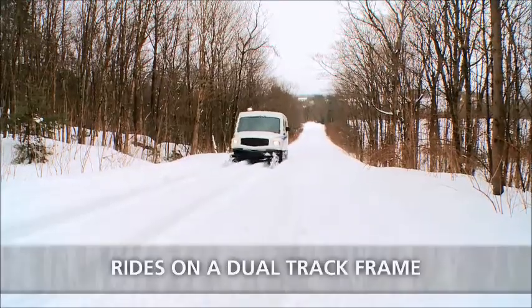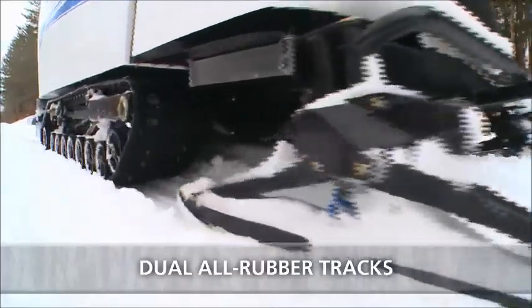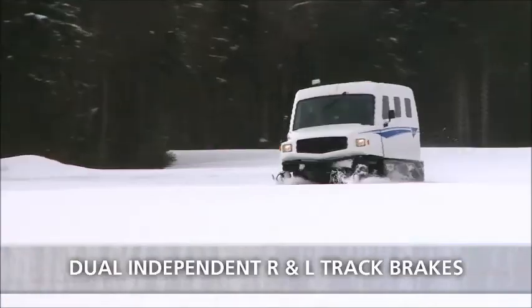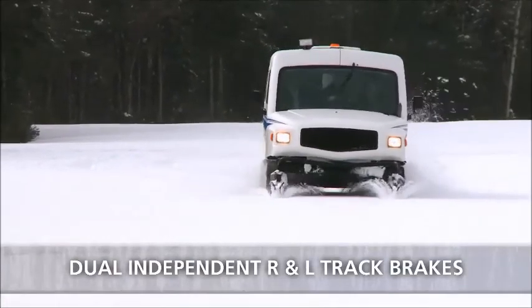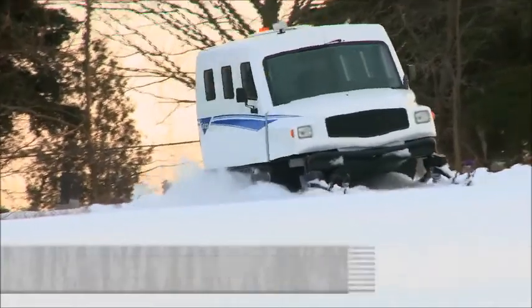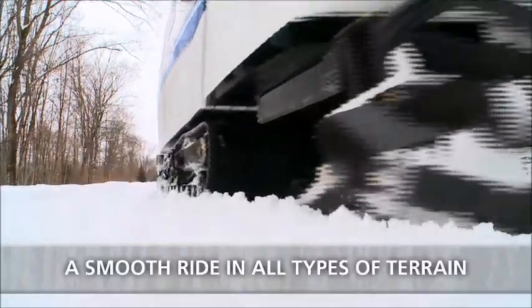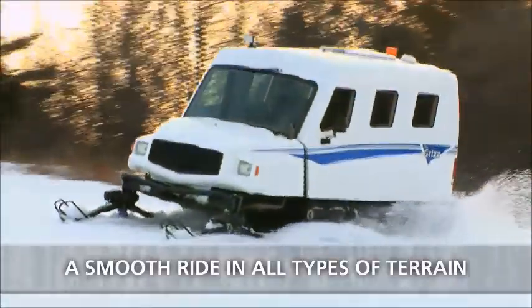The Grizz rides on an 80-inch wide dual-track frame with two 18-inch all-rubber tracks, along with patented dual independent right and left track brakes for moving around in tight areas. The Grizz has 10 inches of suspension travel for a smooth ride in all types of terrain.